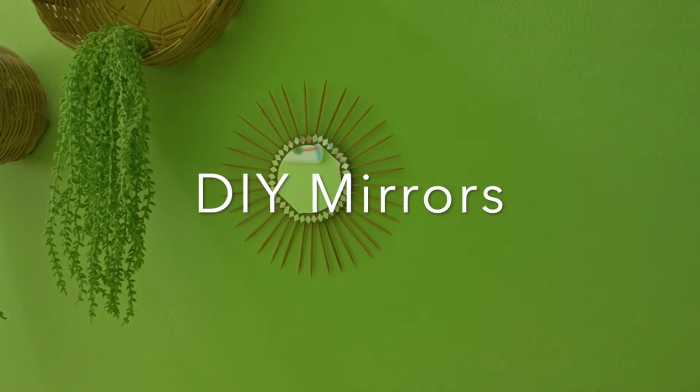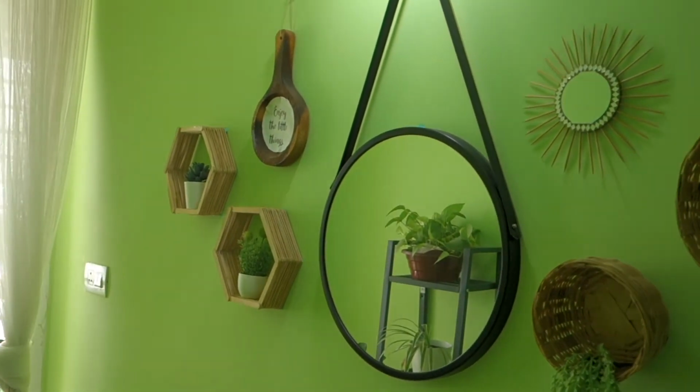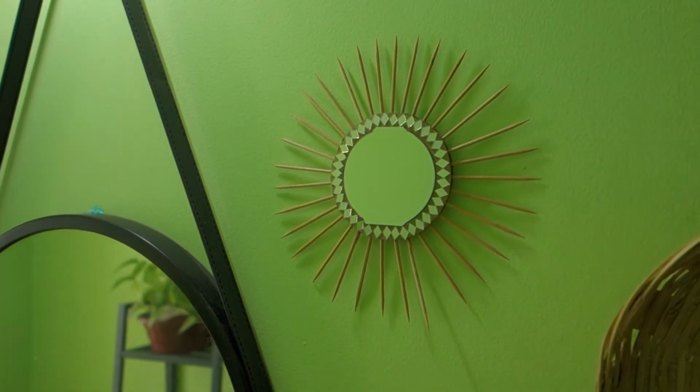As you can see, this wall is filled with mirrors and baskets. That small sunshade mirror is one of my DIYs. You can even build a gallery wall out of mirrors.